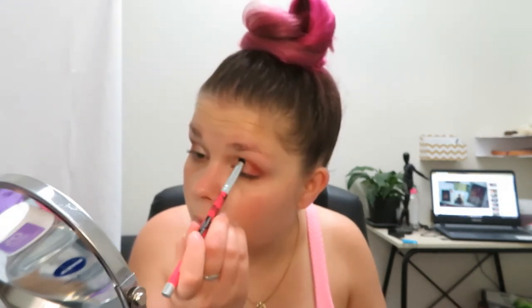Brush, just because I need to smudge this a little bit and then do the apple, cut my crease line. So yeah.